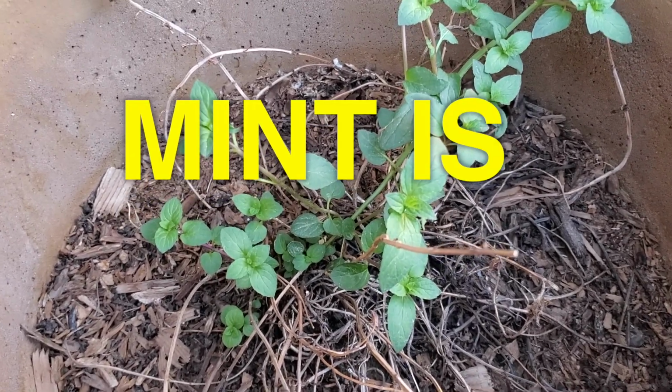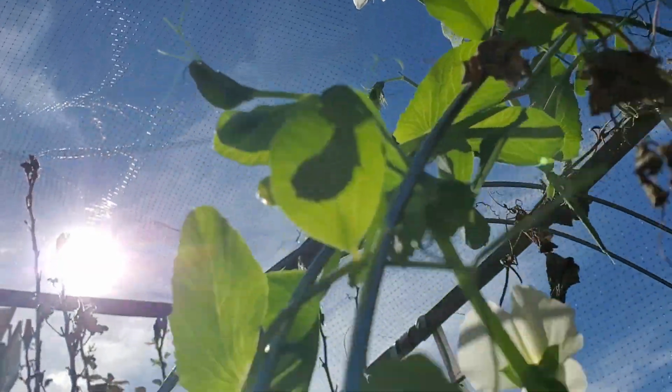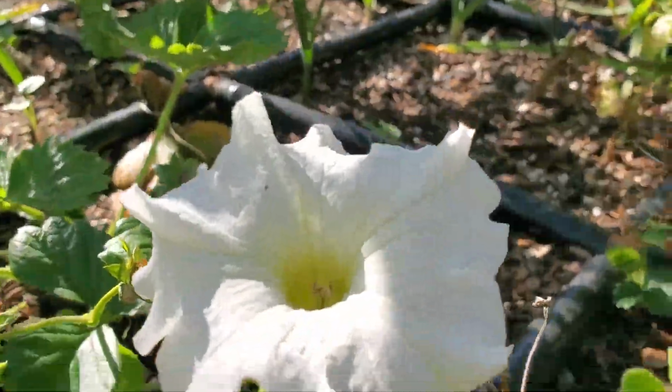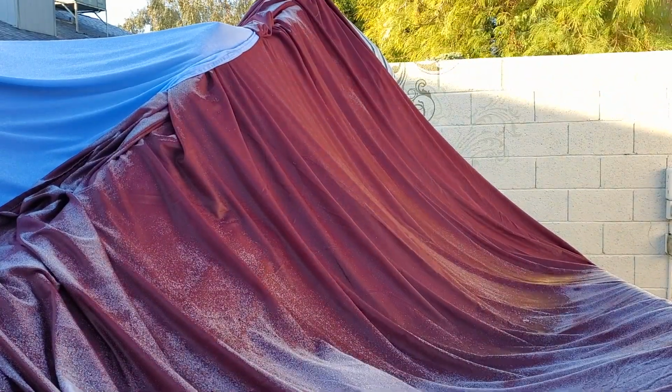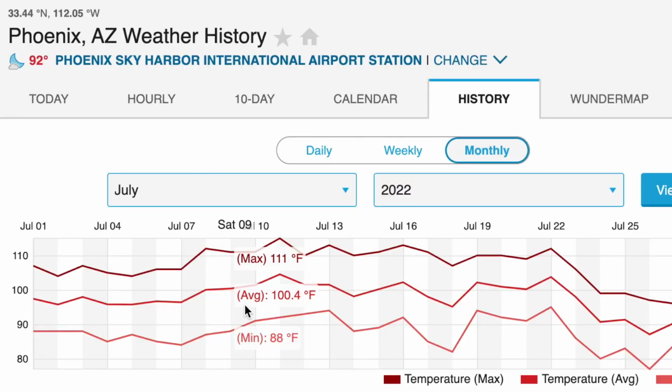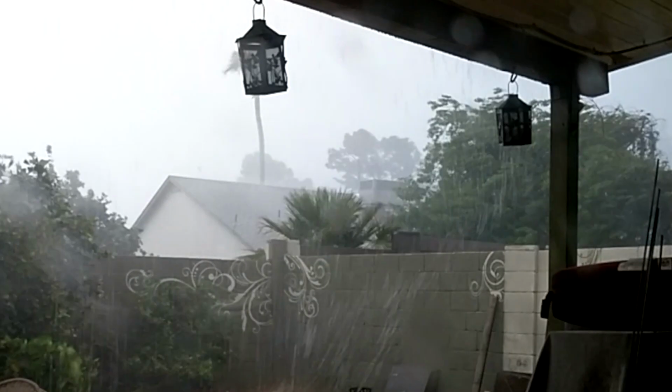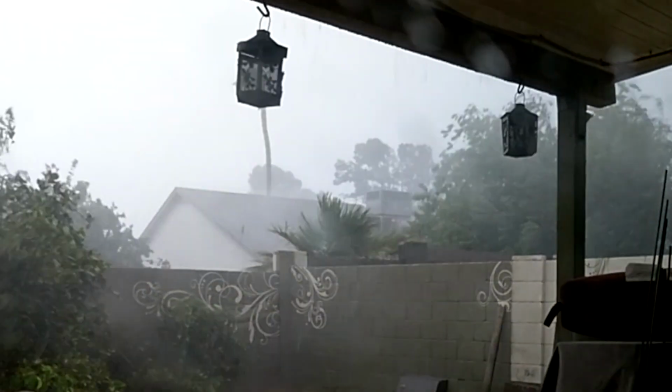Mint is hardcore. Of course, some of these plants survive because winters are not too harsh here in the low desert of Arizona, and any freezes generally only last a few hours in the morning. However, they do contend with intense heat in the summer and some massive monsoon storms towards the fall.